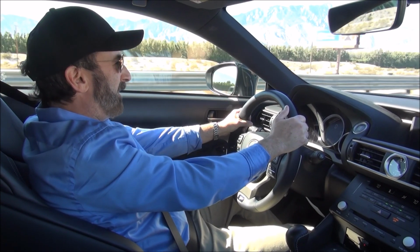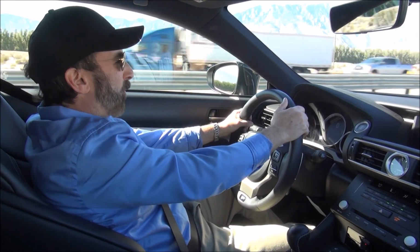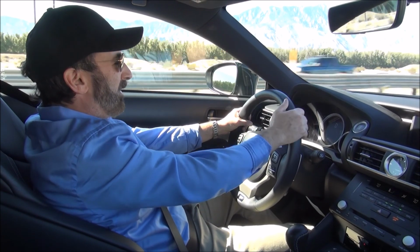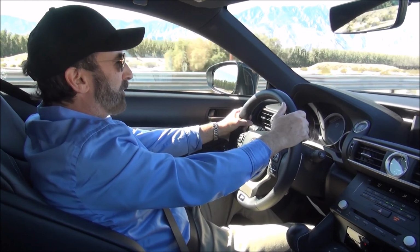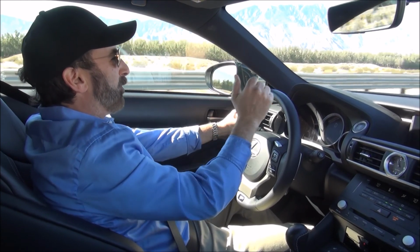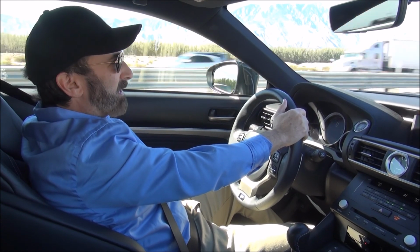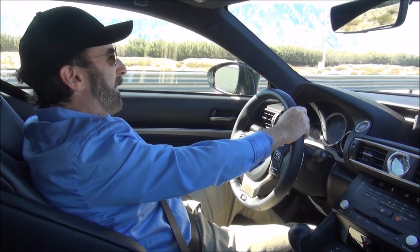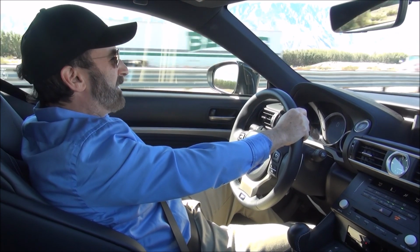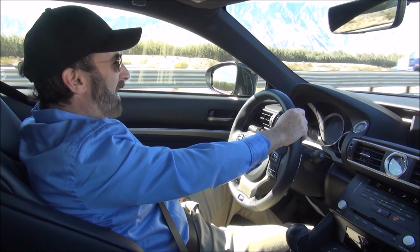Those options are everything from the navigation system, which is optional, the sport seats, the leather interior. This has a sport package with the torque vectoring differential I was talking about. It also has carbon fiber roof, carbon fiber rear wing, and carbon fiber inserts inside. All that stuff is optional. So I think driving a $64,000 RC F is a heck of a lot different than driving essentially an $80,000 RC F.